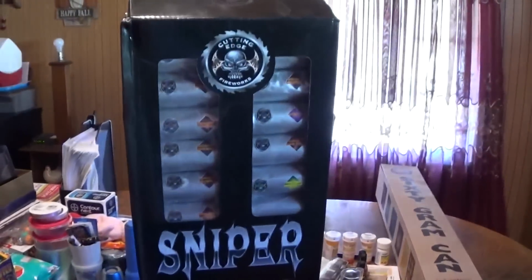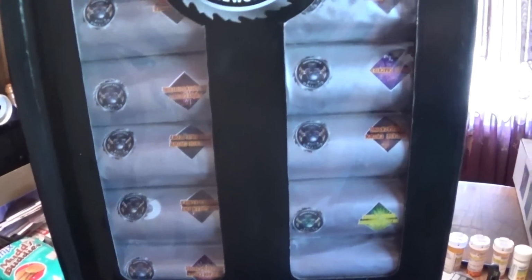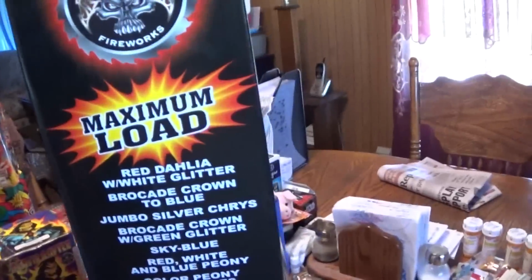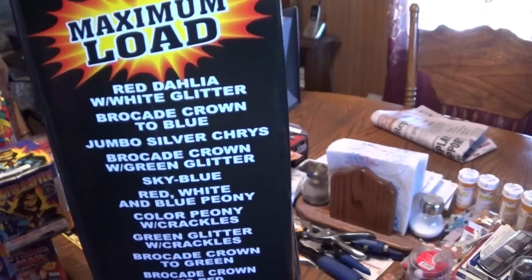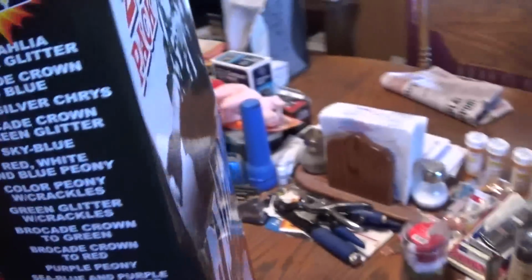And last but not least, I got the canister snipers from Cutting Edge Fireworks. These are another one I've never tried out. A buddy of mine on Facebook, his name's Jim Mackey, asked me if I tried these out yet. Well, the answer is no. And he asked me if they're like a rewrap of X-Cals, which I've heard different, and I've heard some people say that they are. So, like I said, stay tuned for a video on these.